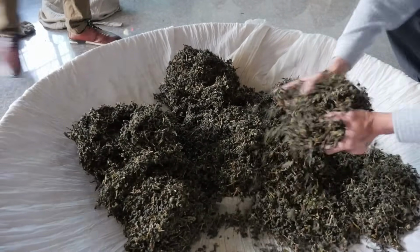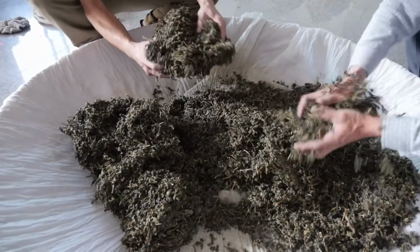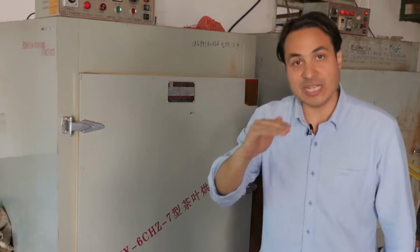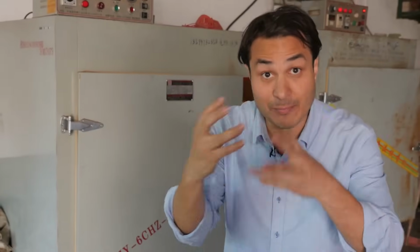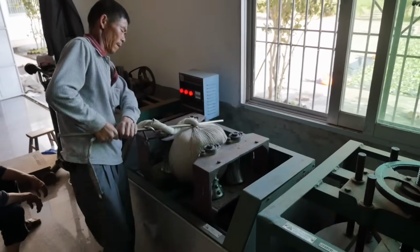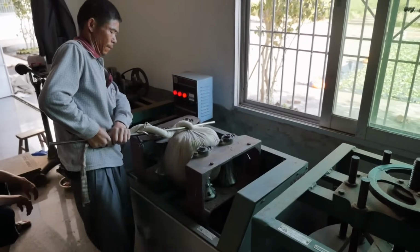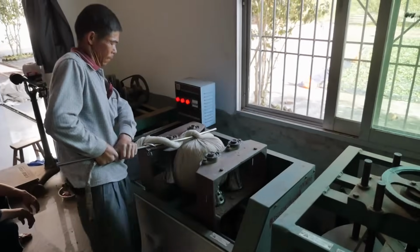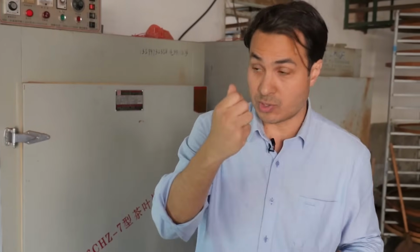From time to time, usually at least twice, they will put it in this baking machine. This baking machine is just to dry it. It's not to add flavor, although obviously there will be some effect on the flavor, but it's to dry it. And they will repeat this process again and again and again until the leaves are nice and tightly rolled to make nice, dry, ball-rolled oolong.